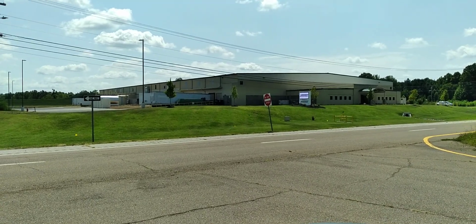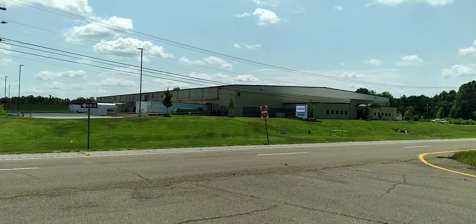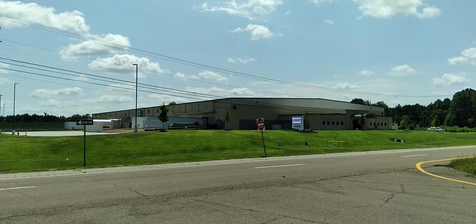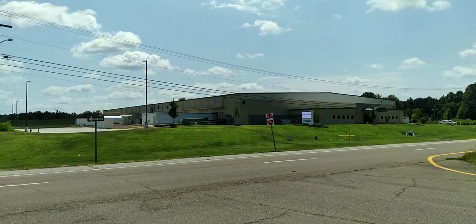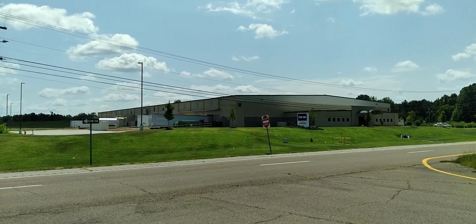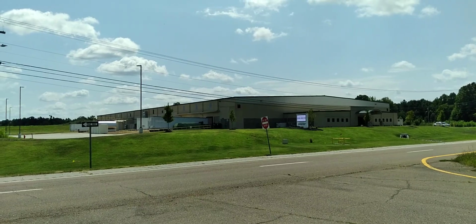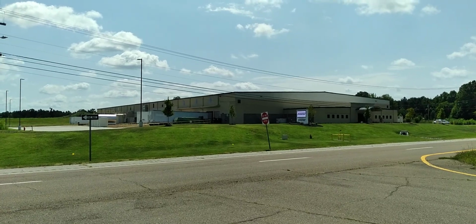Now, interesting thing about this to me is this building was actually built, I guess, by the city of Huntington. It was built back in 2004, and it's like 84,000 square feet when it was built. Now I don't know if anything's been added on to it or not, but so over 80,000 square foot, and it was built as a spec building. Basically, they built it in the hopes that a manufacturing company would come in and bring work and bring jobs into the community. Well, it did, as you see.